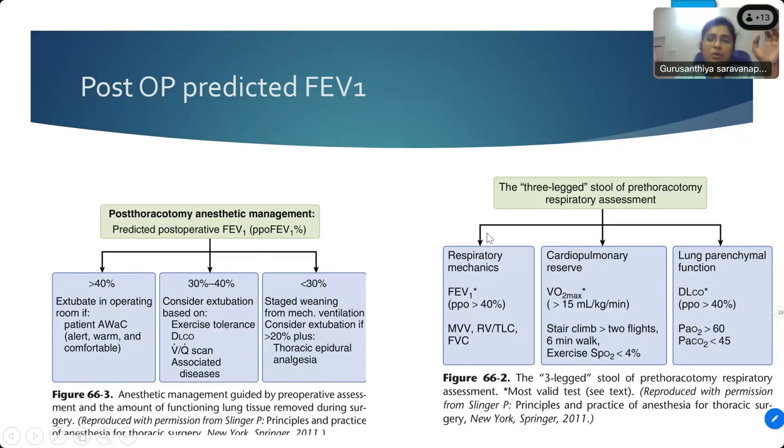This is a three-legged stool which is given in the 8th edition Miller, where it involves respiratory mechanics, cardiopulmonary reserve and lung parenchymal test. So any postoperative FEV1, as we have seen in the first example, it was 61%. If it is 61%, the predicted postoperative FEV1 is more than 40, you extubate the patient on table after the patient has become awake, warm and comfortable. Suppose it was 34.5, like the next example, it was 34.